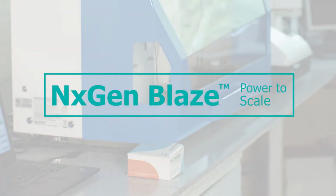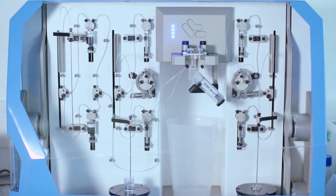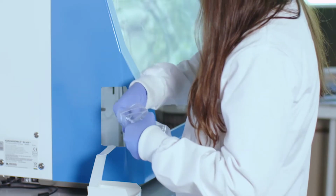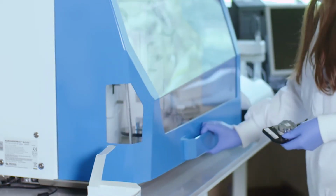The NxGen Blaze is designed to take formulations developed on the Ignite and rapidly scale them up for late preclinical development. This supports larger scale in vivo tox studies in multiple species and process development to scale upstream and downstream operations to rapidly transition to the clinic.